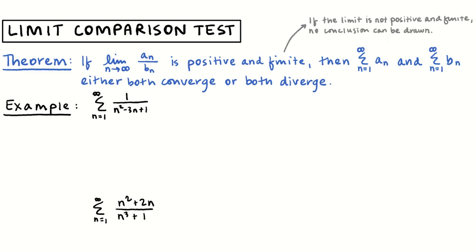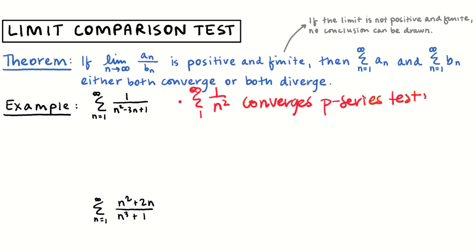So let's work a couple of examples, right? The first one is bigger on bottom by 2, so I'm going to limit compare with 1 over n squared. So I'm going to start by saying the sum from 1 to infinity of 1 over n squared converges by the p-series test. P is equal to 2, which is greater than 1.